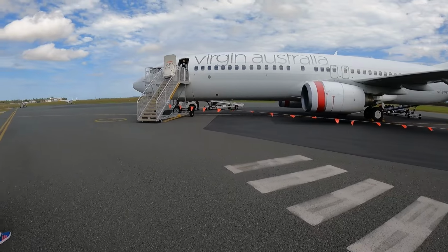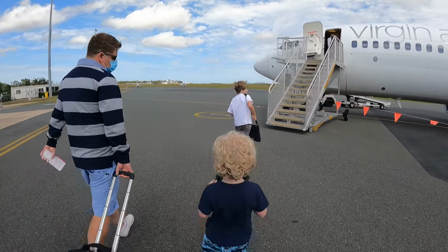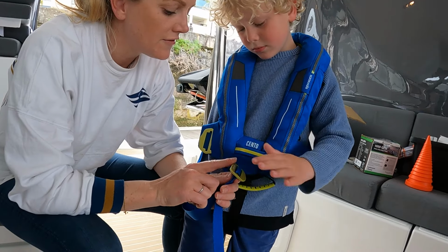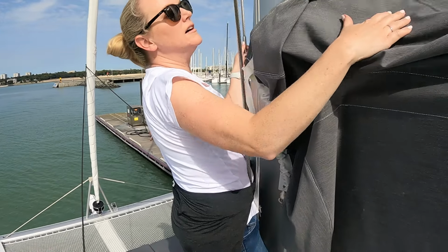I highly recommend if you're thinking of buying a catamaran, especially if you have kids, just go and book a holiday on one to see how everyone manages. For us, this was a great introduction to life on the water and got us really excited for our new boat. We're currently living on board our catamaran.